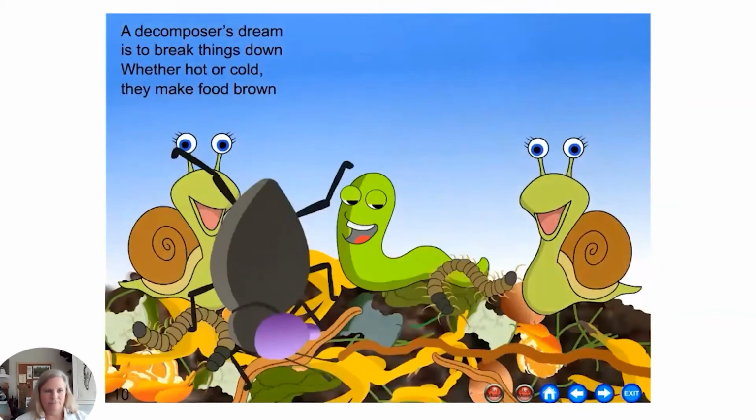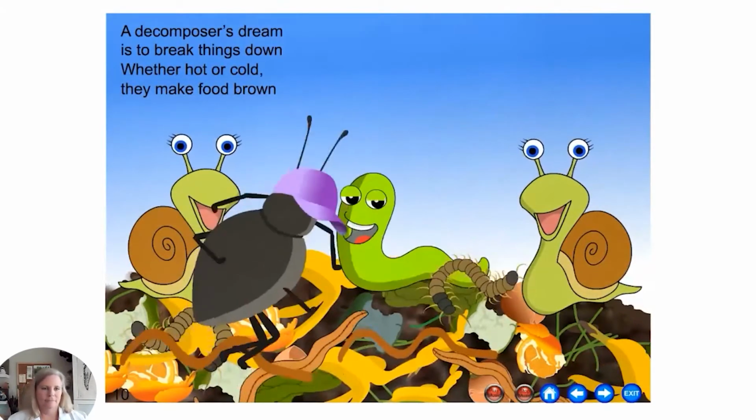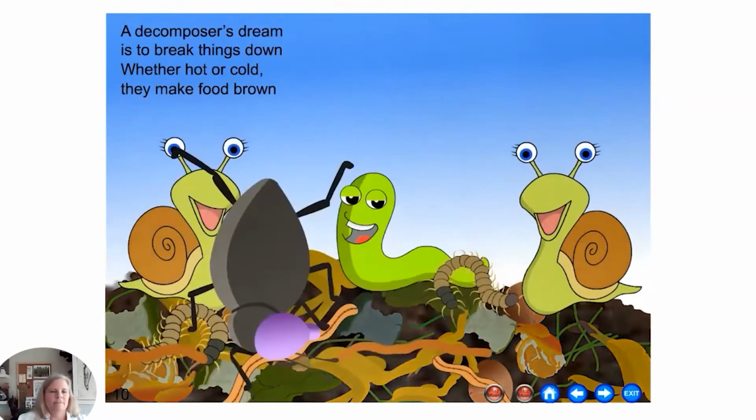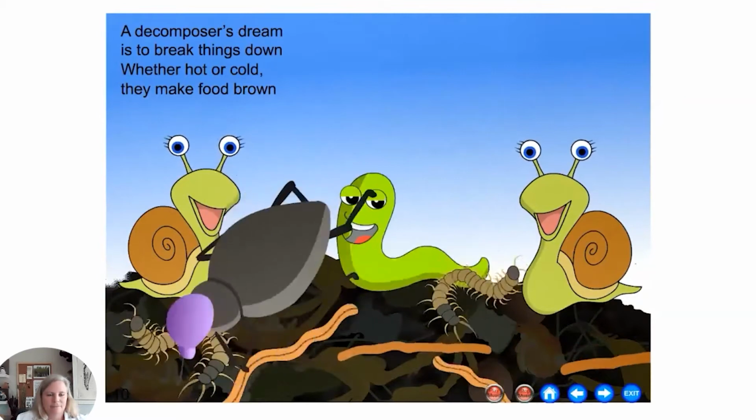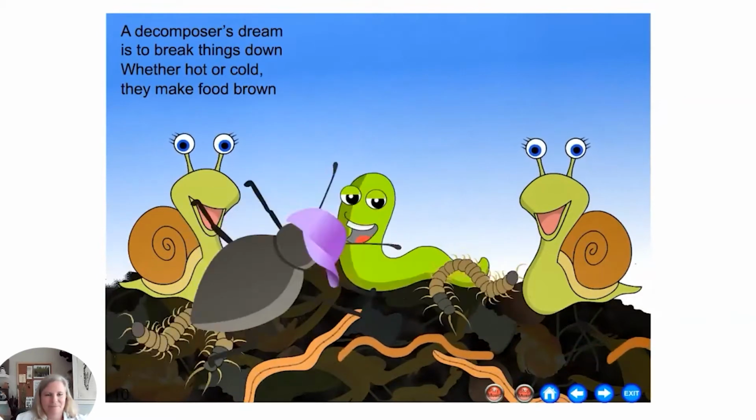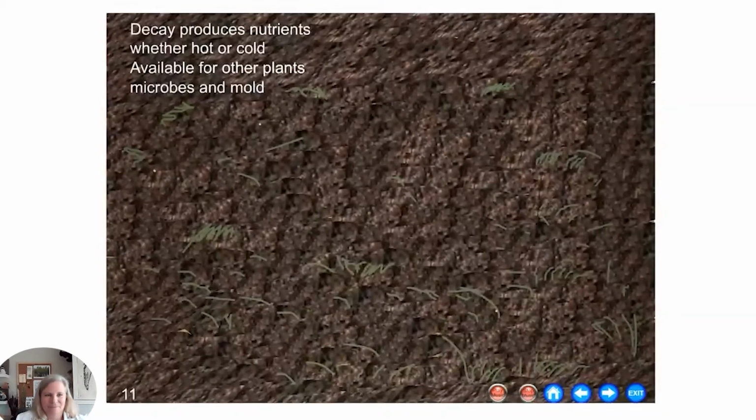A decomposer's dream is to break things down, whether hot or cold. They make food brown. Again, still doing their magic, even as we are reading this presentation.